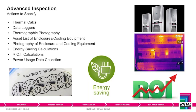Also, some places require us to create asset lists of their enclosures or their cooling equipment. Some places are so large that they literally don't know how much equipment they have, and it's become a bit unmanageable. So we can help with things like that, creating detailed reports and taking photography of all the data and equipment you have, and basically putting it in a nice neat file so you've got that for moving forward.